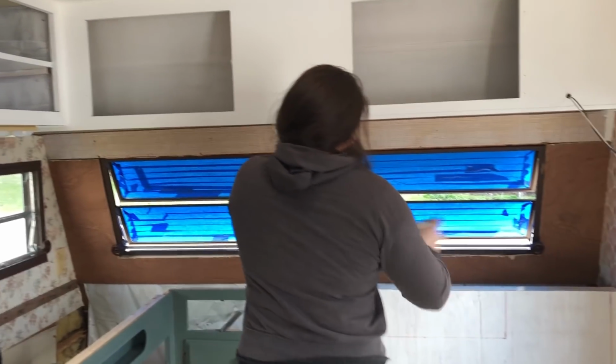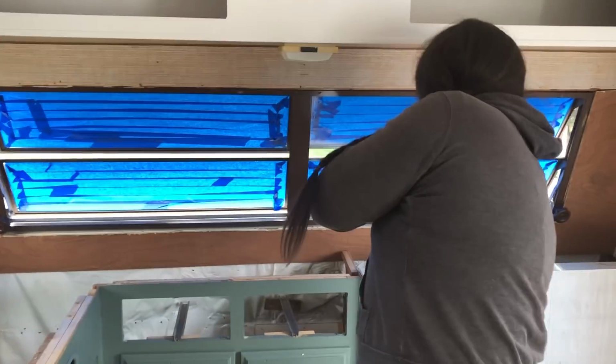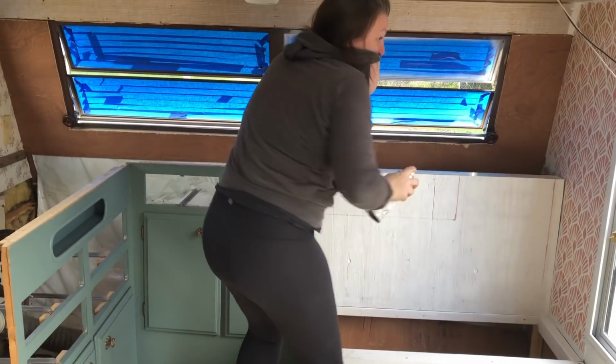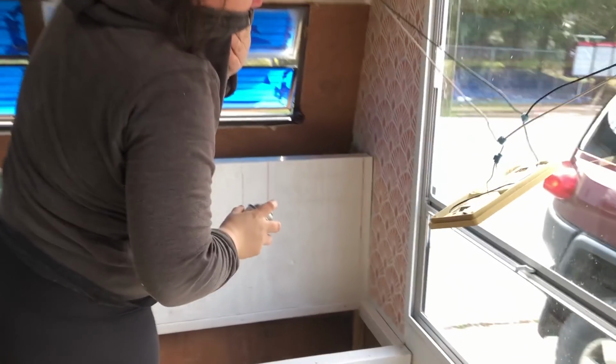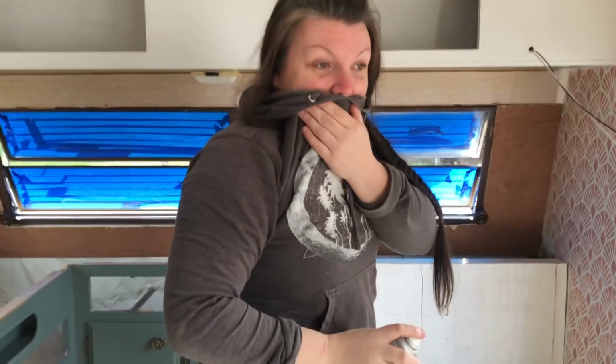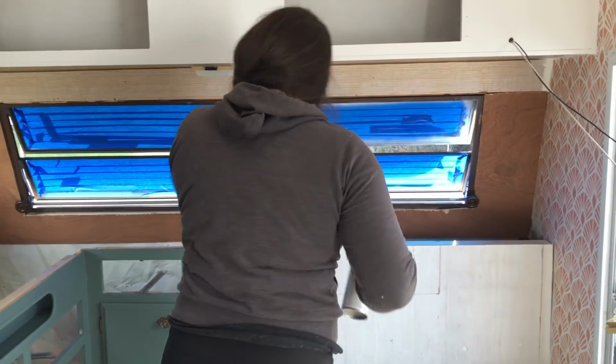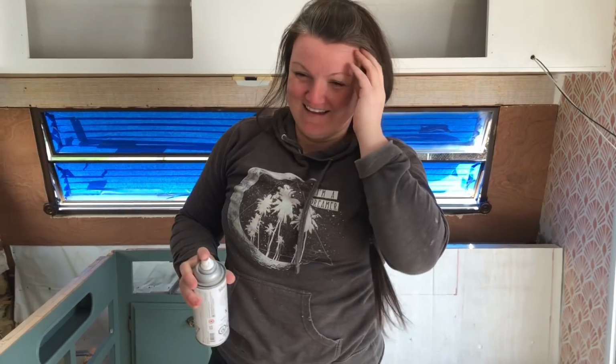Okay. Ready? Oh, you're spraying the truck. Want to move the truck? Yeah. Where are the keys? They're right there.